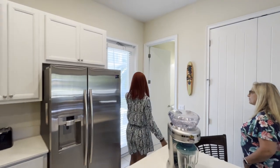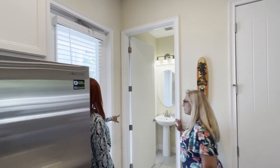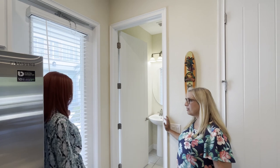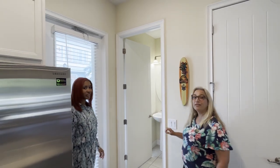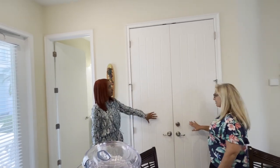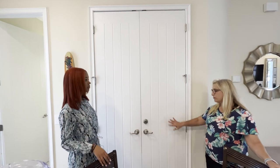And right here we have our half bathroom. That's convenient. And you can exit from the bathroom to get to the backyard, or you can just go to the backyard from here. Awesome. But we're going to save the backyard to the end. We are. What is this? This is our owner's closet. Owner's closet. Yes. See, because it has a lock, so you know that you can put your stuff in there and be safe.